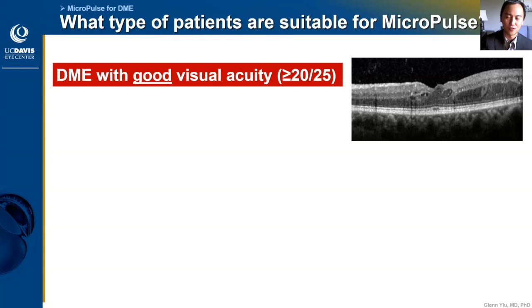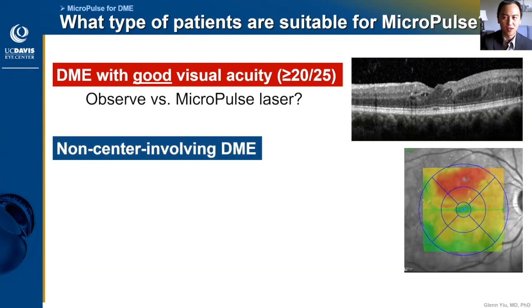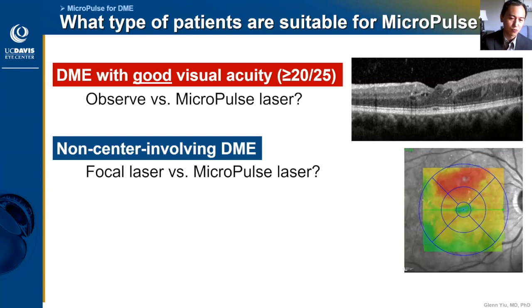Number one, it lets the patient feel like something's being done. Number two, I think it might have them follow up closely to see what the results are like. And number three, I definitely see many patients who improve over time with the treatment. So in addition to observation being an option for these patients, MicroPulse laser is excellent. The second group is exactly what was previously mentioned, non-center-involving DME. Historically, we would do focal laser for this, but with the advent of MicroPulse laser and the fact that we don't see actual scarring resulting from it, I think it's much more compelling as a treatment. I group these along with patients with good visual acuity too. They're 20/20, 20/25 vision, and I think these people benefit the most from this treatment.